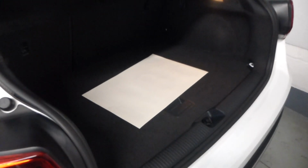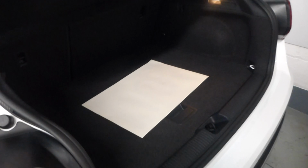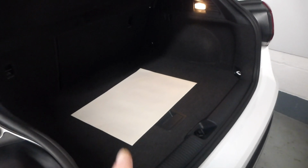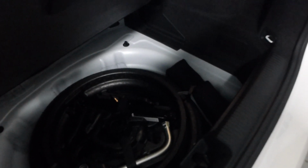Also, the owner has had a spare wheel, so you do get an emergency spare wheel. There's also still with it the tyre inflation kit as well as a backup, so you're double protected. There's a spare wheel, and the locking wheel nut is there, and there is to the right the tyre inflation kit.